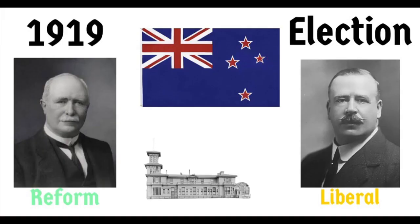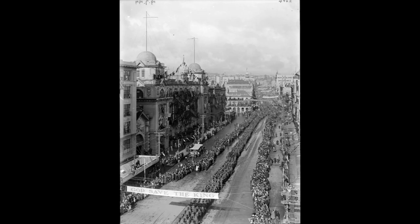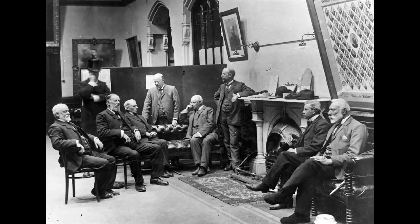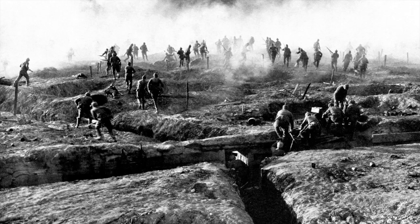The 1919 New Zealand general election was held on the 16th and 17th of December 1919 to elect a total of 80 MPs to the 20th session of the New Zealand Parliament. It had been 5 long years since the last election, the longest parliamentary session in New Zealand history. This was due to a little event known as the Great War.